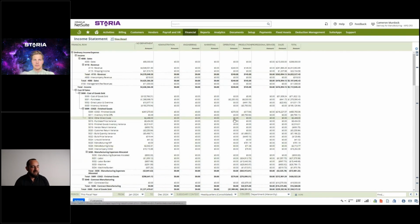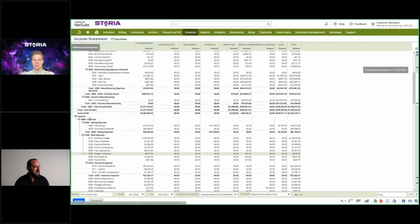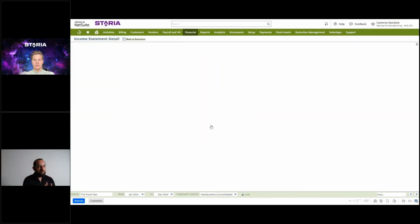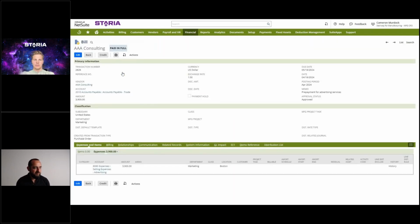With a click of a button, I can further drill down into the data. So for example, say I can see that I have some expenses here on advertising under my marketing department. You can see this 15K. So with a click of a button, I can actually drill into the data right from my report. So I don't have to search for any transactions. And with another click, I can just reach that particular transaction that posted to those accounts in the respective time frame.